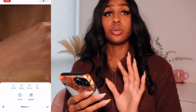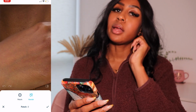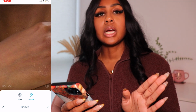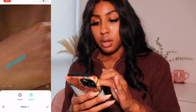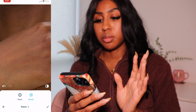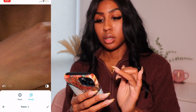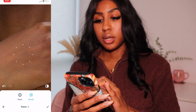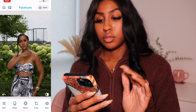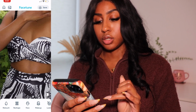And by the way, the patch tool is super, super useful because they have a vanish section. It's really useful if you have someone in your background that you're just like, this person's ruining my picture, photobombing, you can get rid of them. So I might just vanish this vein, for example. Here are my knuckles. And again, it's really not bad, so I'm not gonna do much. Amazing. Cool.